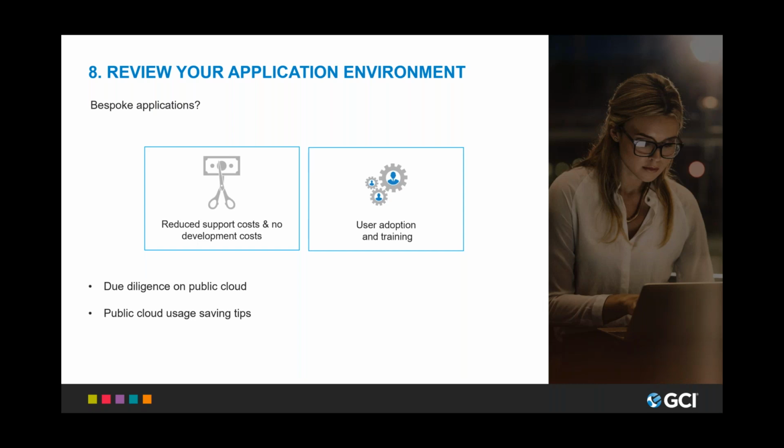Another area to think about is public cloud use. If you are using public cloud or considering using it, don't just jump in with both feet. Do the due diligence to understand what the cost of running your workloads in the public cloud would be before you move to it. And if you are already using public cloud services, there are some quick things you can do to make the use of them lower cost for you. So number 1, establish archive policies, remove data that's no longer required. You're using less resource, therefore it's cheaper, and it will also help you with GDPR compliance as well.